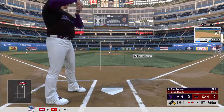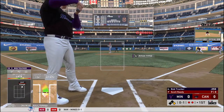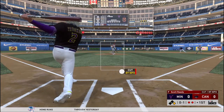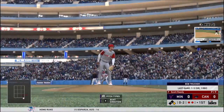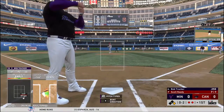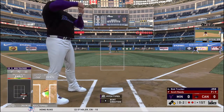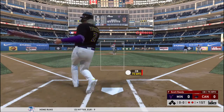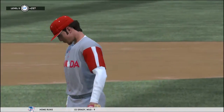He's ready for his first at-bat of this early season contest. 0-1, here it comes. Swing and a miss at a big breaking ball, and that's how the inning comes to an end.